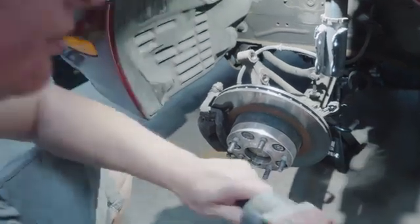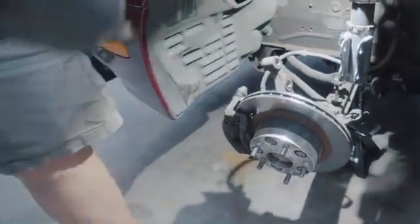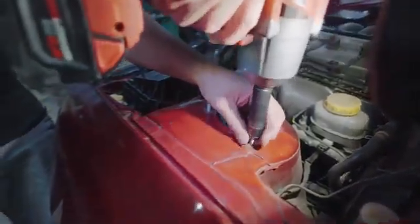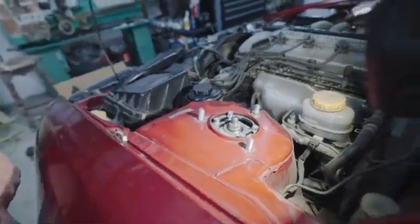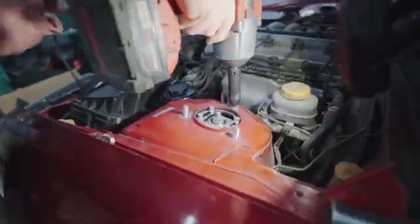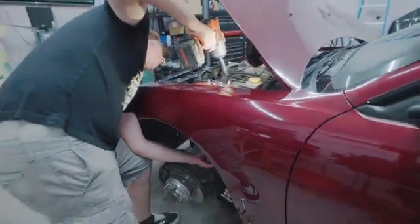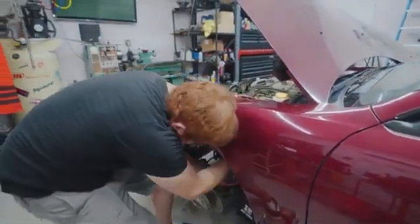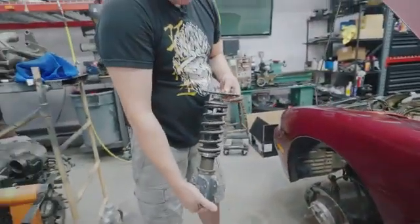Coilover is free, and then switch to our 14 mil to get the top mount. Now be careful with the third one because the shock isn't mounted anymore, so you gotta catch it. And try not to drop everything. All right, that's our front.